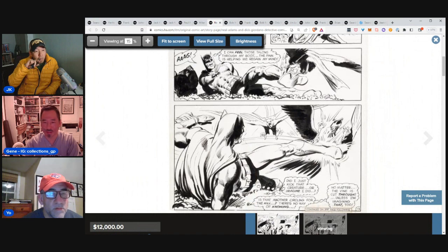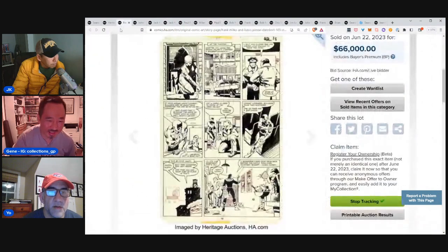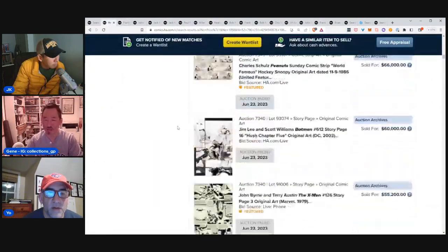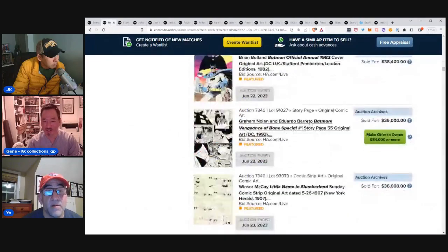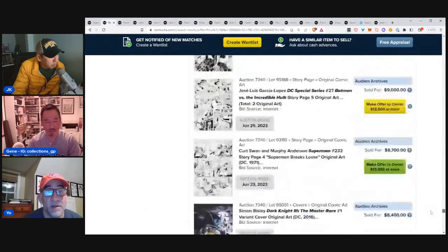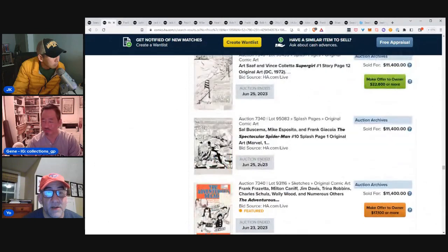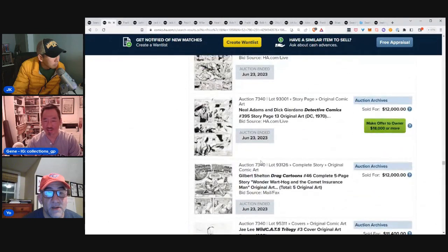I could not believe it. I don't think I put it on the list of things to talk about, but that Jimmy Olsen cover with him tricking Superman into revealing his secret identity, that is a really good cover, and it sold for like 15 grand. If that was a Marvel cover of comparable character, art quality, it would easily be well over double. It's just kind of mind blowing.